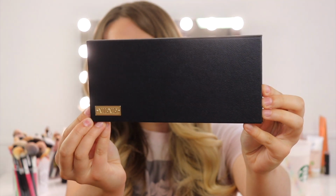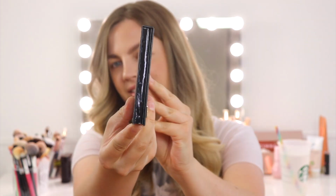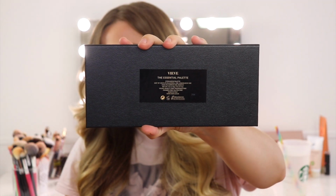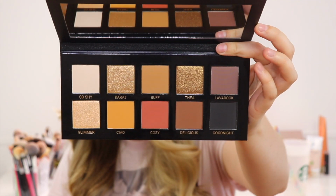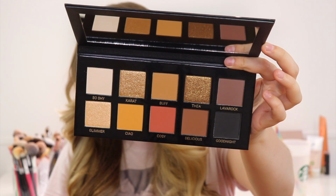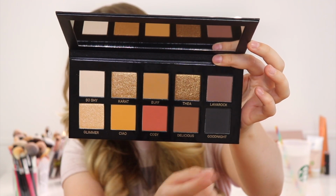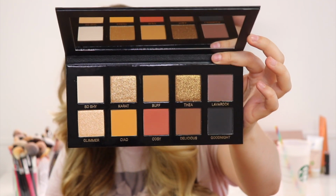It just comes in this faux leather packaging, I'm assuming, since it's vegan, and it's quite slim actually, but it's really wide. This is what the back of the palette looks like, and this is what the palette itself looks like. As you can see, it leans very warm toned, but I feel like it has a little bit of a purple undertone to it. I really like that there's a black to really deepen it up for an evening look.